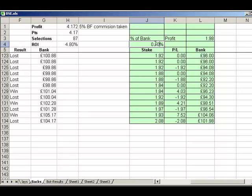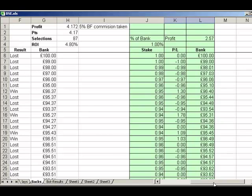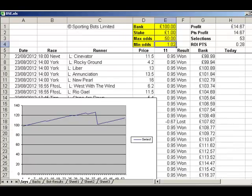Sometimes these things are quite interesting, because playing around with the actual percentage can give you better or less profit. Not because you're using more of your stake, it's just the way it works when you get losers. When you're losing a lot, percentage of bank doesn't tend to work very well. But when you are winning a lot, it works a lot better, obviously. But when you're losing, it doesn't do too well. Anyway, I want to go back to the lays.